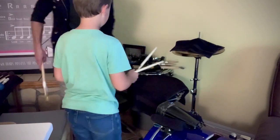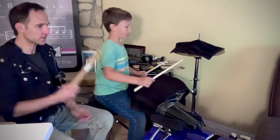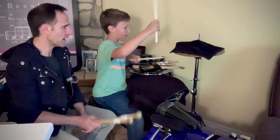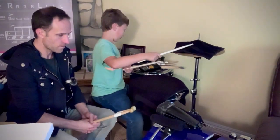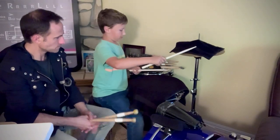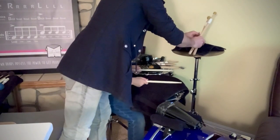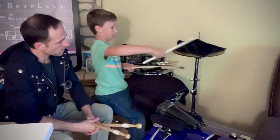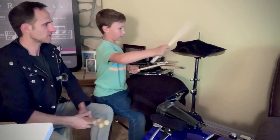Do it. Slow. Slow as you need to go. Like ludicrously slow. 3 and 4 and 1. You have my foot all the way down for that. Let's do this. Just a little bit. Grab onto the stick. Turn the wrist. Hit that thing.